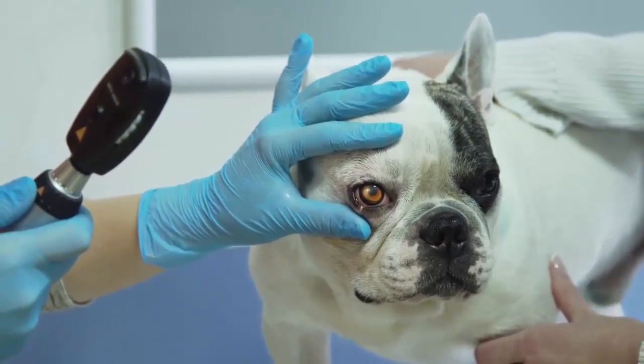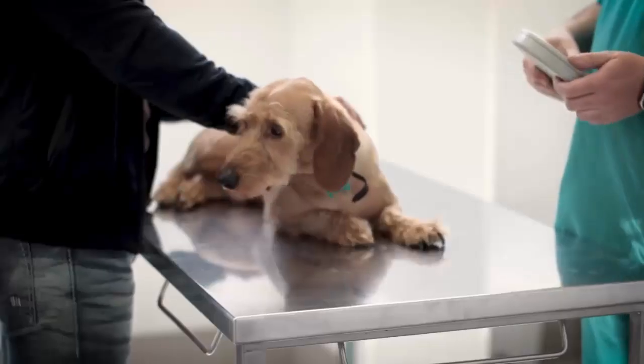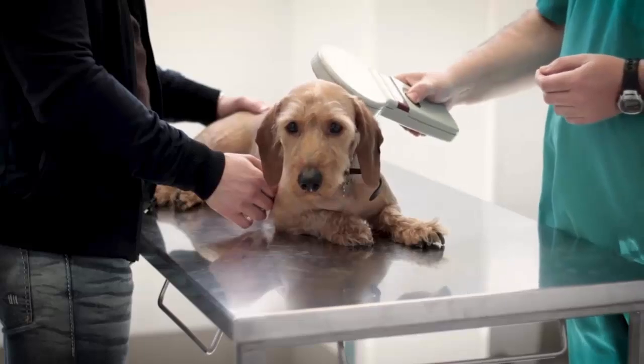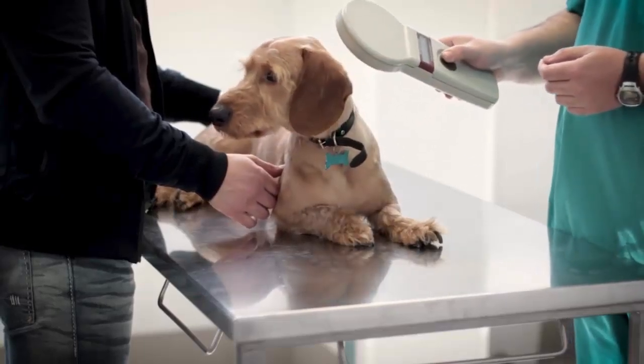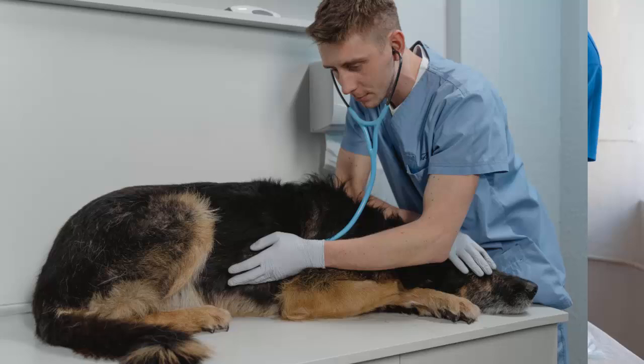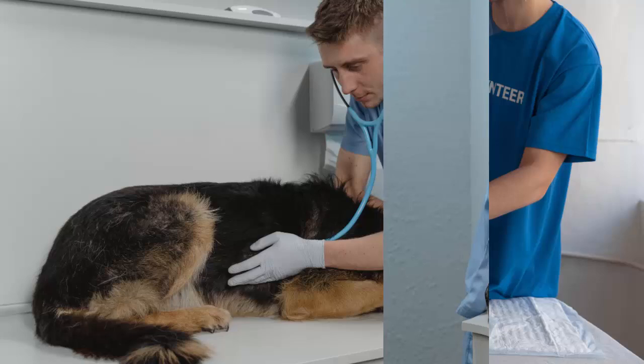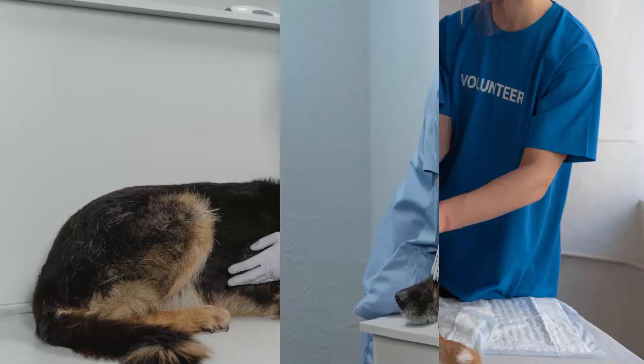How is pyoderma diagnosed in dogs? To diagnose pyoderma, a veterinarian will conduct a thorough physical examination and may perform skin cytology tests. These tests help determine the presence of bacterial, fungal, or parasitic infections, which aids in confirming a diagnosis of pyoderma and ruling out other causes of skin inflammation. Once pyoderma is diagnosed, additional tests may be needed to identify any underlying medical conditions, such as hormonal imbalances, that could be contributing to the infection.